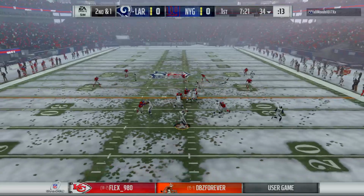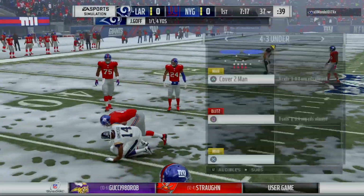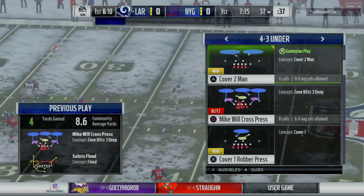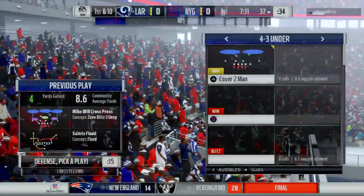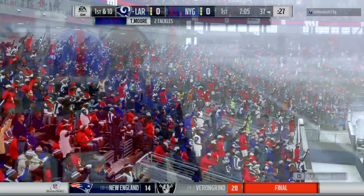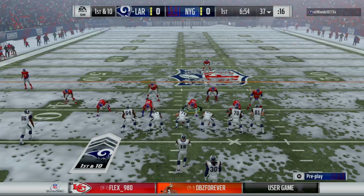To throw on 2nd down is gone. Firing quickly here, and that's complete. And he'll be brought down right around the 37. It'll be a pickup of 4, good enough to earn him yet another first down. Line of scrimmage, the 37 on 1st and 10.